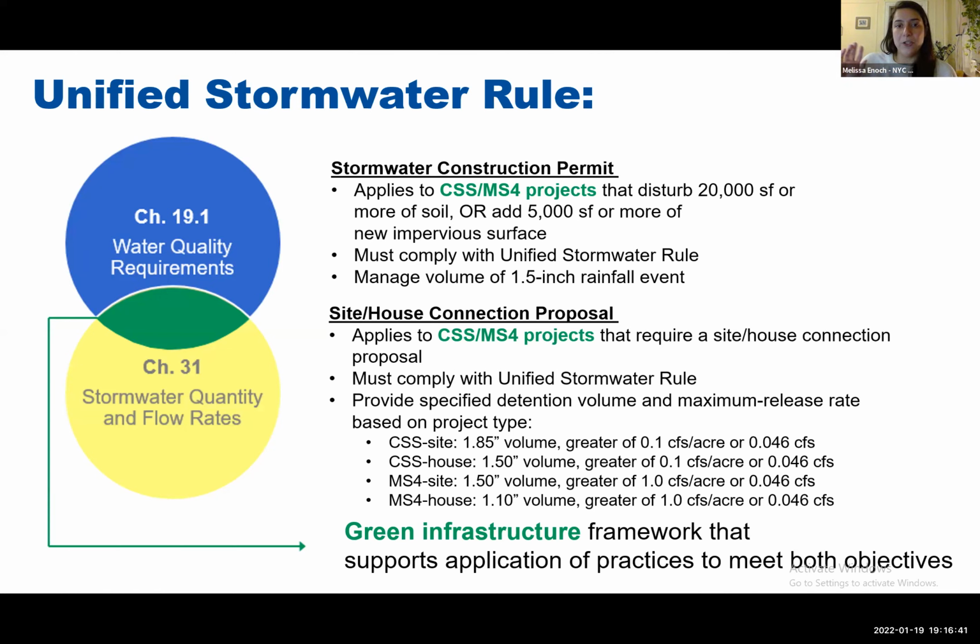For the site and house connection requirements, we've expanded the restricted flow rates and the increased volumes from the combined sewer to the MS4. So it's kind of like the reverse of what the stormwater construction permit is. Because again, we're looking at this unified citywide approach. And I put the new volume rates in the slide and also the new release rates. I'm not going to go through those, but they're here if you want to reference them, and they're also on our website. And then the bottom, which is kind of one of our big takeaways: you can now utilize green infrastructure to meet both of your objectives, so both of your permit requirements.